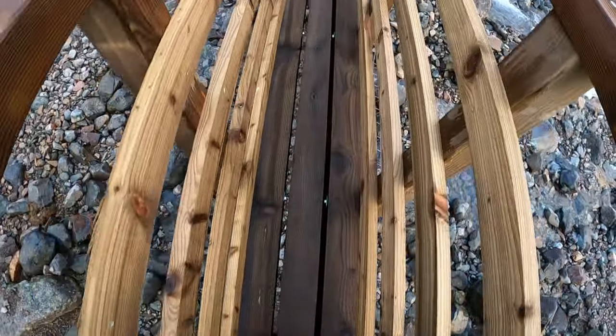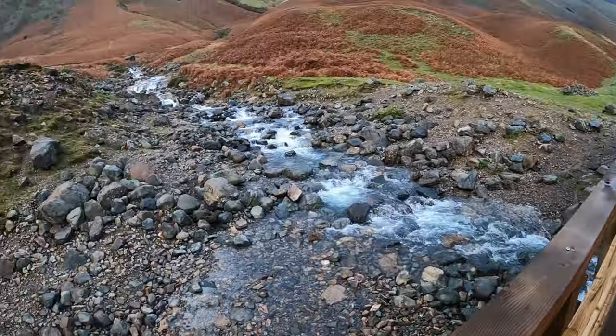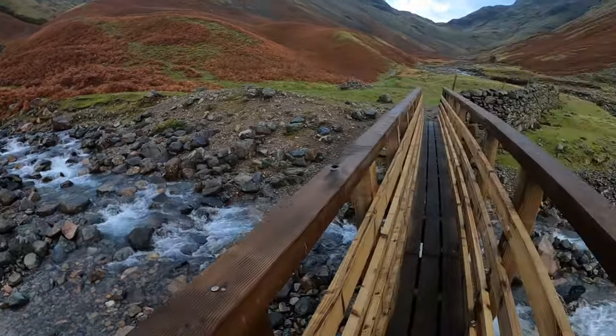Now if you followed the path so far, you'll come to this little bridge and you know you're heading in the right direction. There is a turn off to the left, but you want to ignore that and just keep heading straight.